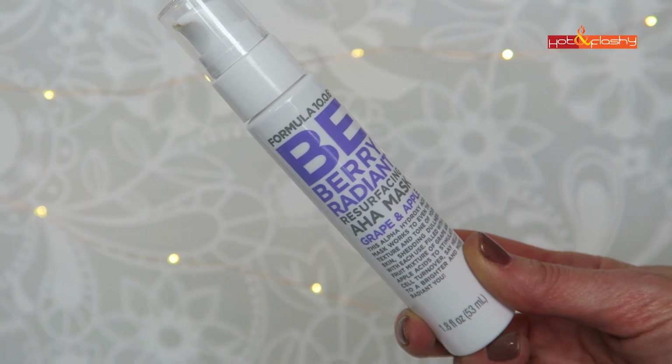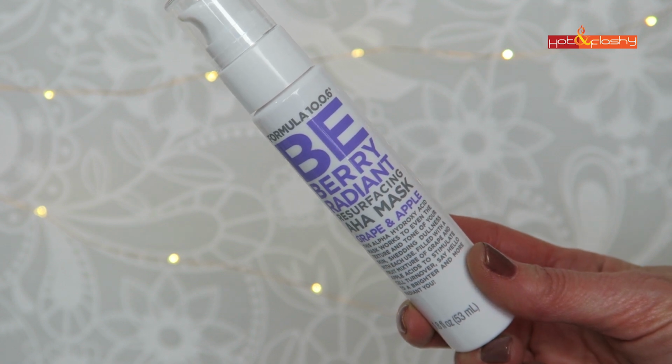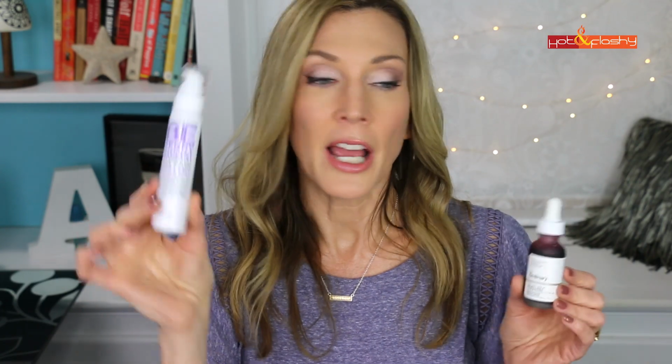I found a very similar product at Ulta that is from this brand that I've never heard of before, but I picked it up and I used it. This is called Formula 10.0.6 Be Berry Radiant Resurfacing Alpha Hydroxy Acid Mask. This one is $8.99, so a very similar price point to this and very similar ingredients. This one has glycolic, lactic, and malic acid in it, but it doesn't have the salicylic acid.